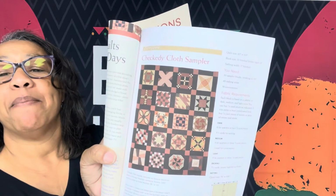I'm looking for it. Here it goes. So it's pretty interesting. This was Aunt Dinah, and this is the block she dedicates to her. Very, very interesting. This is the alternative sampler I am considering. It's called Checkety Cloth Sampler. So I may do that instead. I just have not decided, but I'm going to keep researching, and probably for Juneteenth, I'm thinking of doing that, or I'm going to do a freedom quilt because Juneteenth is the celebration of freedom. So I will come back and let you guys know.